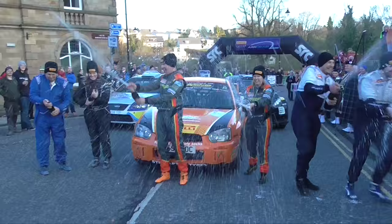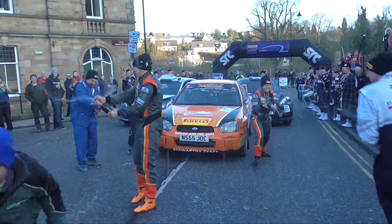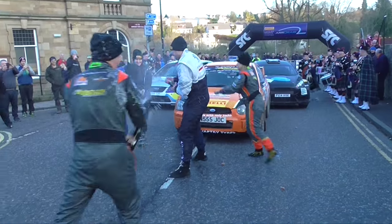Well done, Border Counties. As the championship moves into round three, it looks like the title race could be one of the best in recent years. Who will take the victory on the Speyside stages in April?